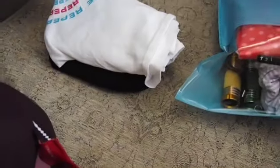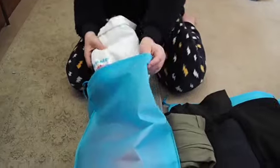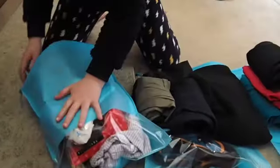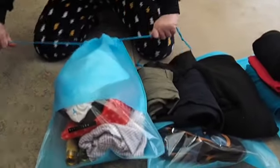And these are spares, aren't they? What spares? We gave you a spare t-shirt and a spare thermal top. So you can put them in with your toiletries. That's it. And then pull your drawstrings nice and tight. And that'll just fit in your backpack.